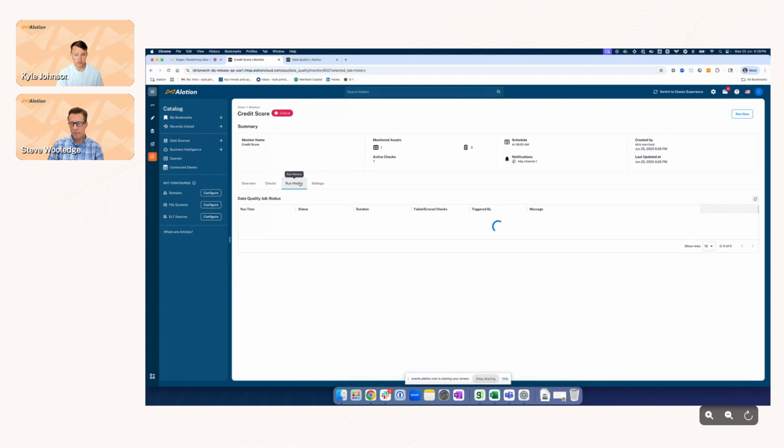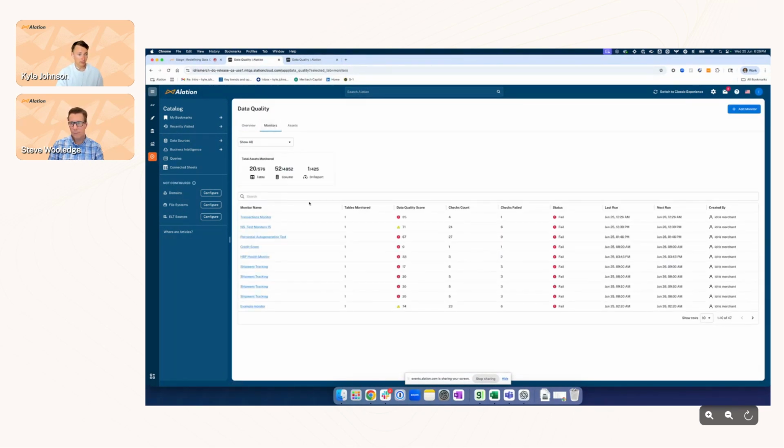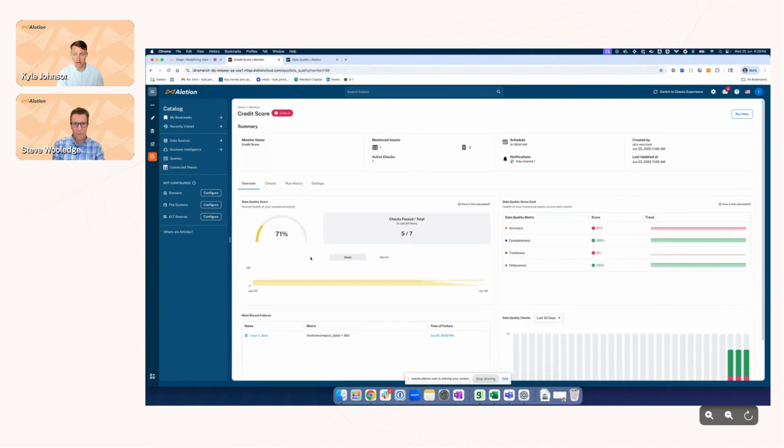And then the run history tab is loading now, and you can see this job has been triggered and it's currently running. And what's happening now is we're pushing this down to the data source where this monitor is being executed. What gets returned to Alation is just the results of the check. So let's go back, and we can probably find a very similar monitor that I created beforehand and use that as an example of what happens after it's ran.